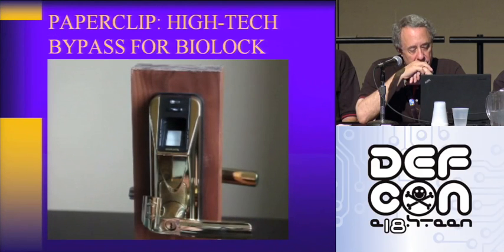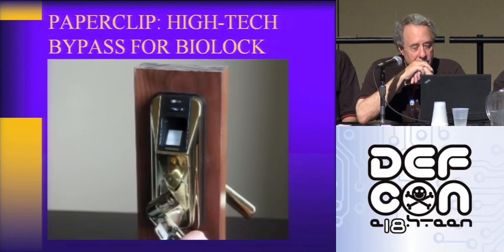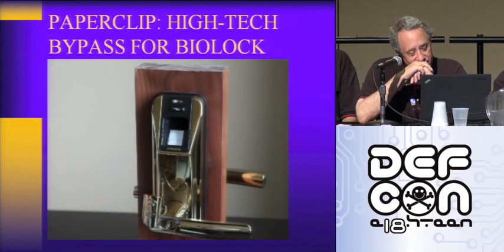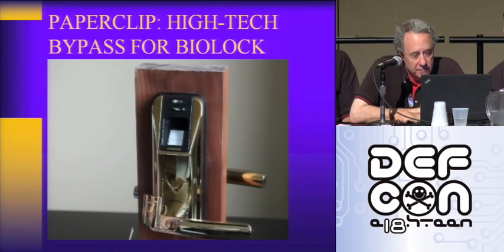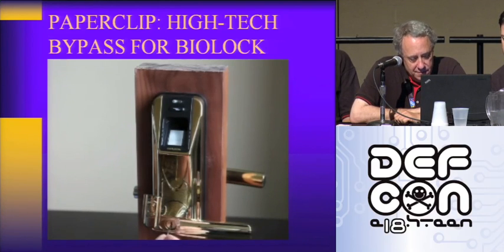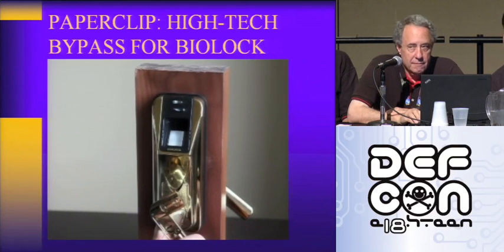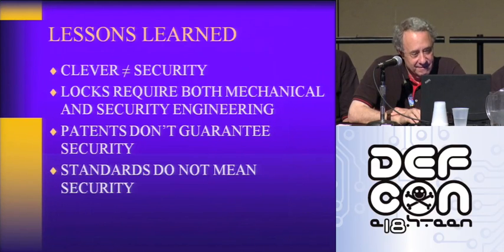The problem with this lock design is so elementary that frankly it defies belief. All that is needed to open this lock is a paper clip. The paper clip is inserted into the keyway, the lock is open. And we'll do a macro shot of that, but what you see.